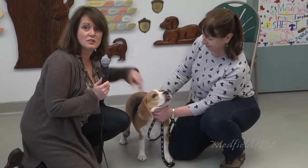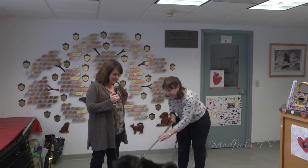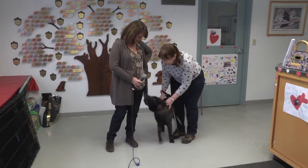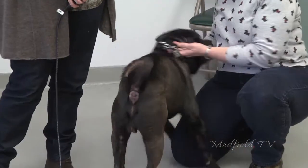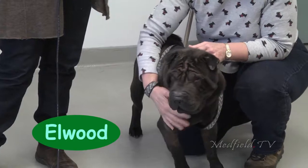All right, so come on down. There's lots to choose from. Come on, and we have what looks like another Shar-Pei here. We do. This is a black Shar-Pei. They come in these two different colors. And this fellow, we don't know what his real name was. We do know that the brown dog was Jake, so we're calling this one Elwood for the Blues Brothers.